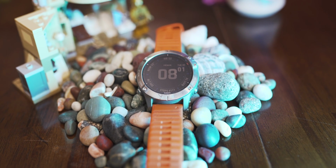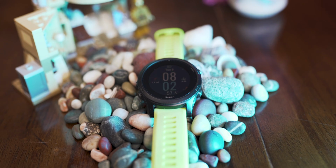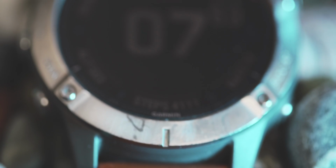And the next big differentiator between these two watches is actually the material that the watch housing is made of. The Garmin Fenix 6 has a stainless steel bezel, while the Garmin 945 uses a plastic bezel. And if you do choose that Fenix 6 Sapphire edition, the bezel is actually made of titanium, which is pretty cool. So between that titanium bezel and the sapphire screen, that watch is extremely durable.